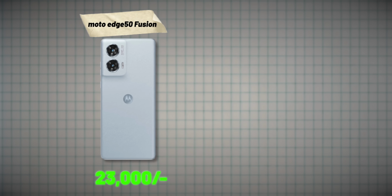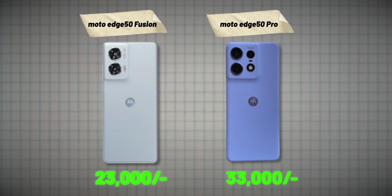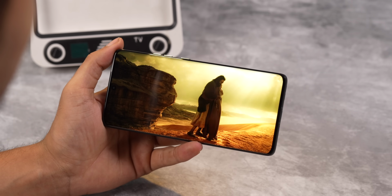This is how Motorola's portfolio looks like. At around 22,000 to 23,000, you get Edge 50 Fusion, and around 30,000 to 33,000 rupees, you get Edge 50 Pro. This Edge 50 sits quite well between both of these phones at around 25,000-26,000. So basically, if you need an overall all-round smartphone with good camera, design, display, software, all of that, I think this is a good deal.